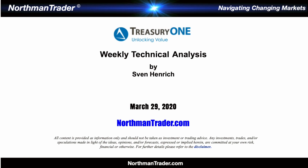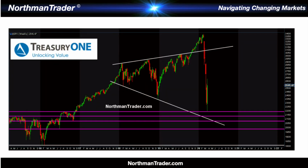It's March 29th. It's been a week of major technical pivots across the globe, currencies and markets. Last week we discussed the potential for a month-end rally from key support levels. We had this chart in the S&P 500. This was a key support zone here, which goes all the way back to the 2016 highs.